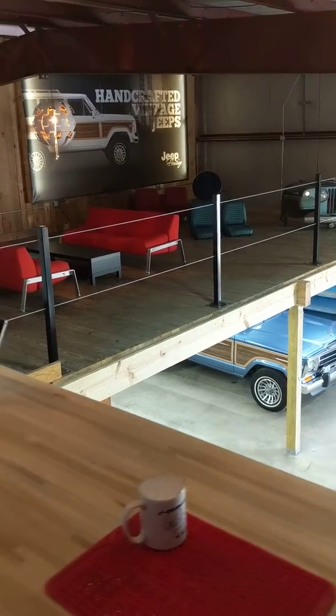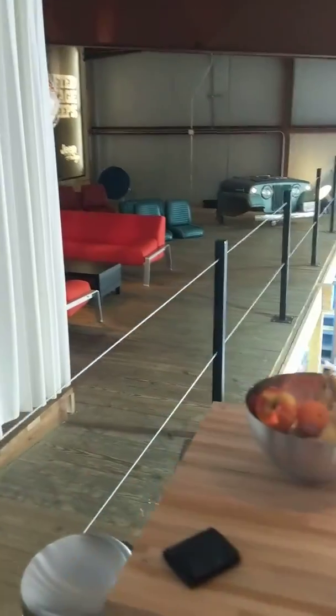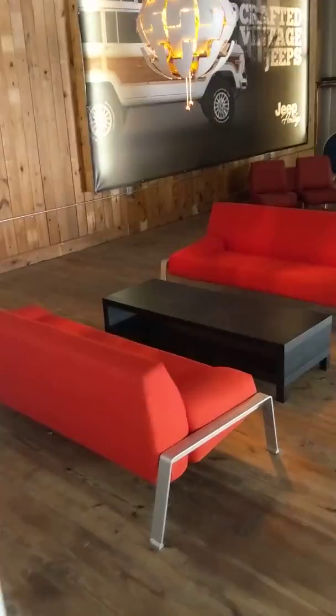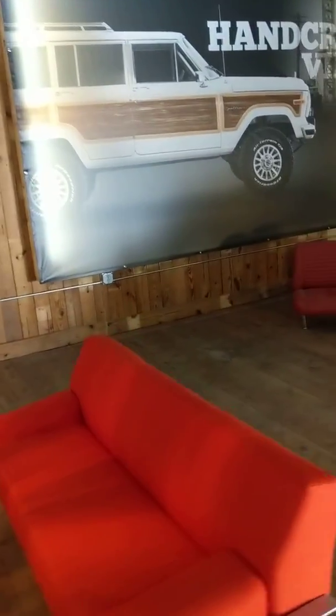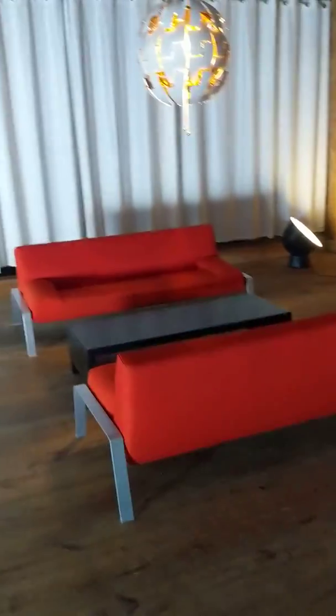Alright guys, a quick shop tour here of our new facility in Columbus, Texas. This is the new launch area where we're going to be able to receive you and basically go over your projects, show you what we're capable of doing, and eventually do some administration on this Jeepster front end.